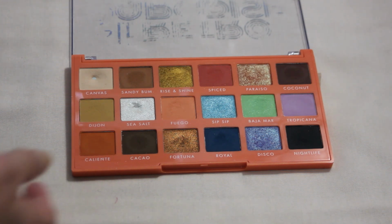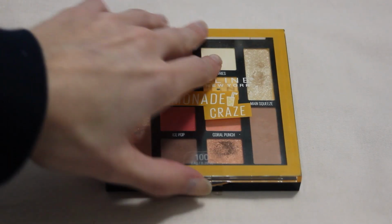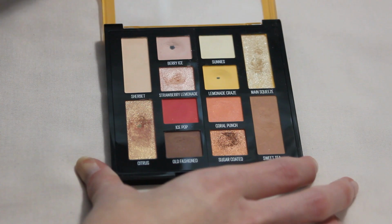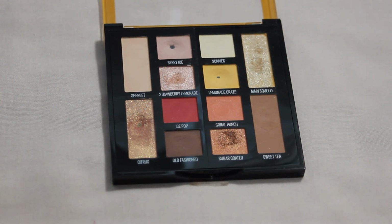So this one's exciting. Next up, we have my Maybelline Lemonade Craze palette. So here is what this one looks like on the inside. This is another really beautiful one, super easy to reach for everyday looks. So I don't really see any problem just creating a nice neutral look with this palette. Should be super easy, and I am definitely excited about using this one as well.